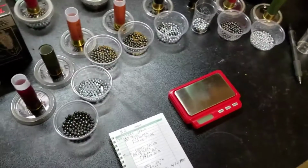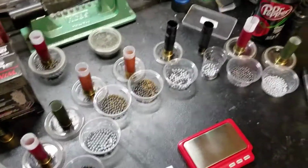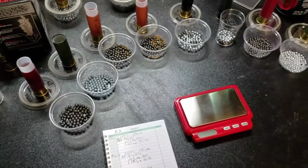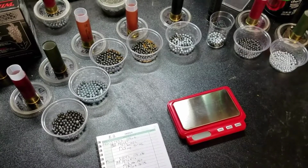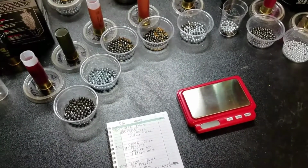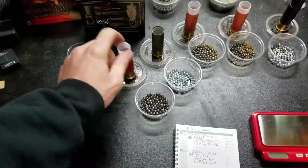Hey guys, so I got a little video here that I wanted to make. It's about these shotgun shells. Last year I was doing a lot of jump shooting and pass shooting, so shooting BB. And I wanted to see what the difference between some of these shells was, how closely related they were. So what we got here is the Federal Blue Box.